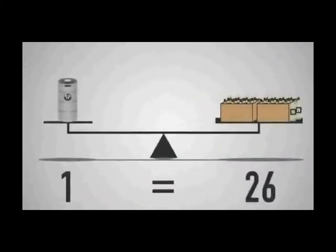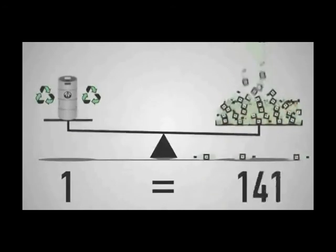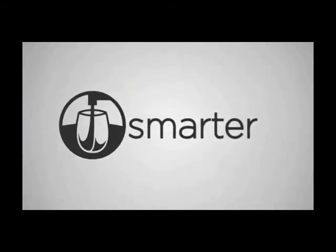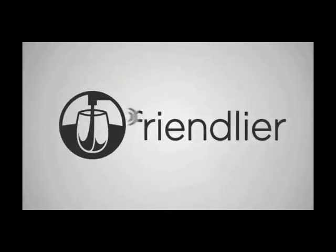And our kegs are reused. So over the course of a year, a single keg can eliminate the need for thousands of bottles. Bottles that sadly end up in a landfill more often than you'd think. So look for our logo, because we're making wine smarter, fresher, and a whole lot friendlier. Fresh Tap.